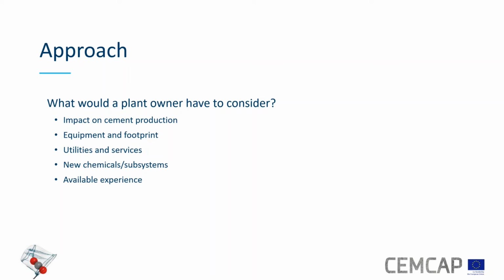Then we have evaluated the need for the introduction of new chemicals or subsystems at the plant, because this could require that you introduce new procedures and routines at the plant to make sure that you have a safe operation. And also you could possibly need permits from the local authorities. And the last aspect is the amount of experience that is available with the process.